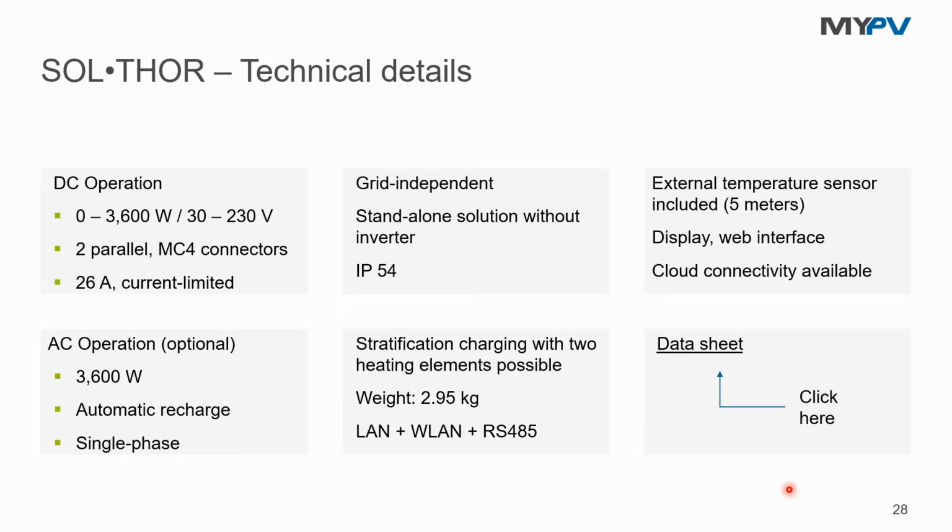Yeah. Here is a list of all the technical details. Like, as we mentioned, here the maximum power from 0 to 2600 watts output. Also here the voltage range from 30 to 230 volts. Two parallel strings possible with these MC4 connectors as well. And yeah, as you have asked before, it's current limited.